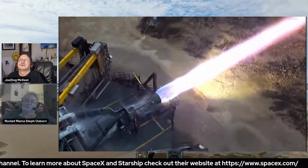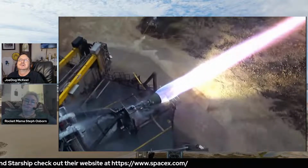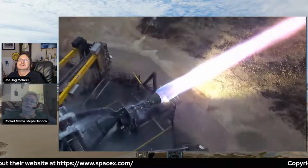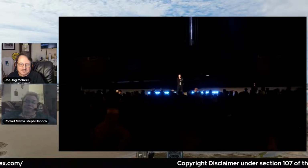Nice. Good clean burn. From this angle you can't really see the blue diamonds, but I can see where they should be, because of the shape of the Raptor.